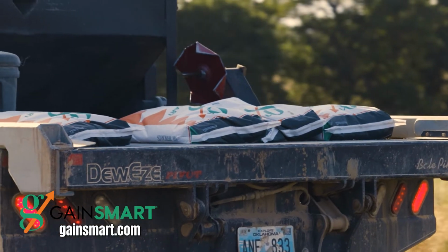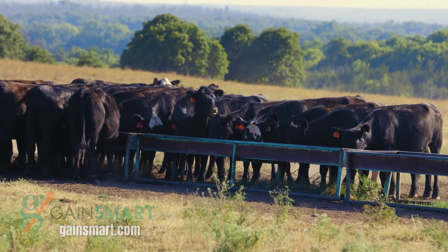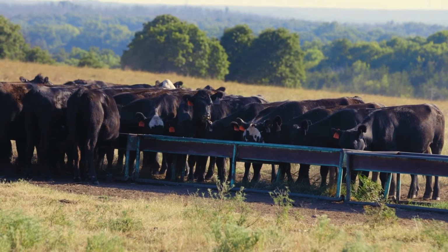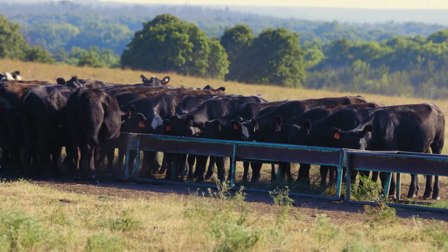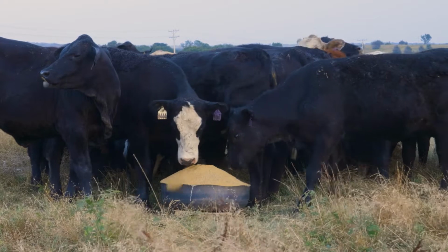Amaferm, we know, helps those animals disperse body heat. We have our Gain Smart Stocker Heat product that incorporates the pepper extract, natural clove and cinnamon oil, garlic for a natural insect repellent, and Amaferm. Amaferm, we know, helps lower core body temperature.